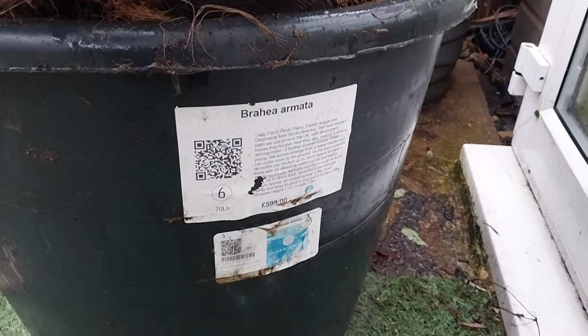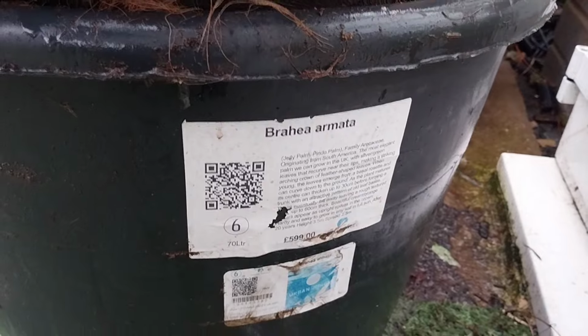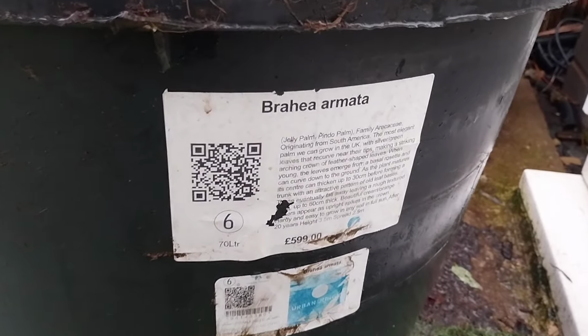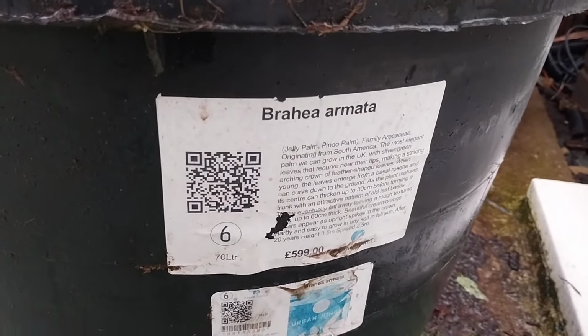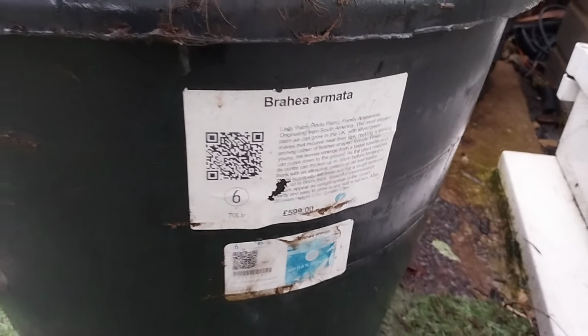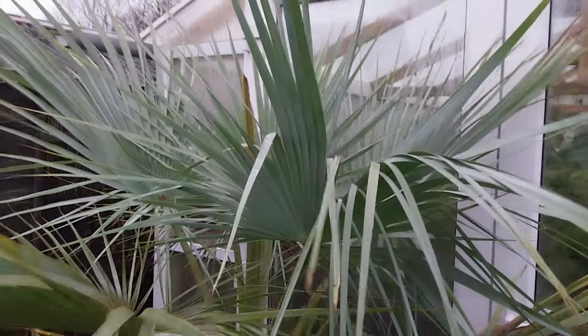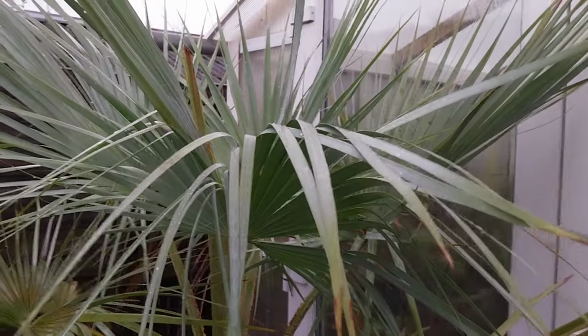Yeah, I won't go too much on the information on that, because it says Brahea armata, then underneath it's giving you information about the Pindo palm. So yeah, not very good. Expected better than that from Urban Jungle, being specialists in tropical plants, but there you go. Yeah, so very, very happy with the purchase.